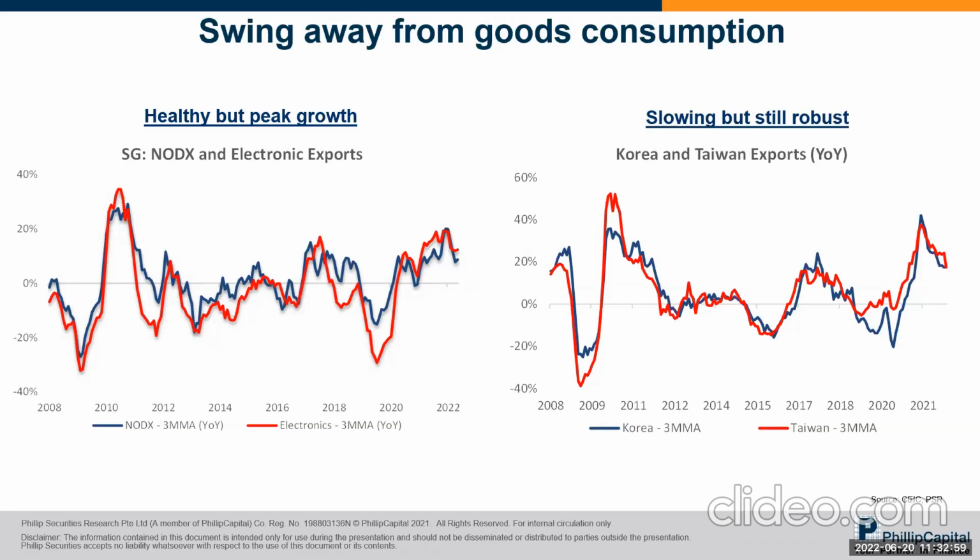In Korea and Taiwan, if you look at the exports, although it's sliding, it's still very strong. If you strip out the 2017 jump that you see here, you're looking at something like decade-high growth, or strong growth in exports. So electronic exports remain strong, although they should be coming off their peak. So what we think is that you could probably see a swing away from goods consumption into services.